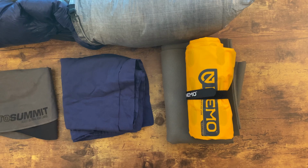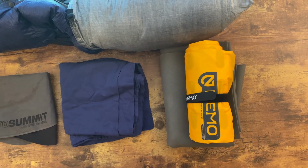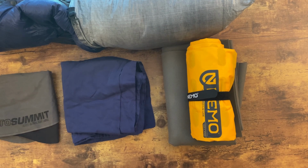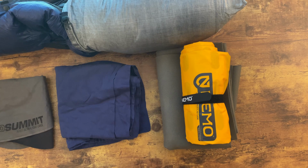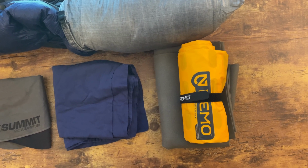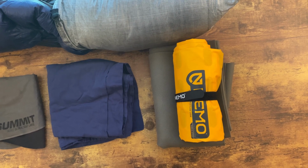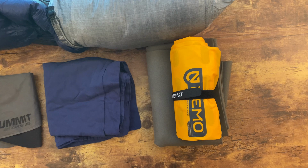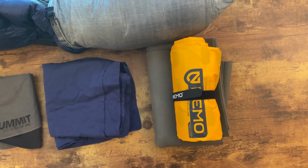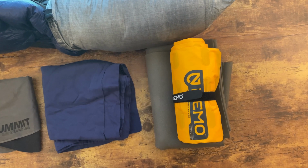Now over here, I finished with the Nemo Tensor. Now I used this for a few hundred miles on the trail after having problems with 4 Thermarest pads. So I had valve issues with 2 of the X lights and some lateral seam debonding issues with 2 Uber lights. So even though this is a much heavier pad, I found it to be great for me. I got great sleep, and I'm very happy with my decision, regardless of the additional weight.